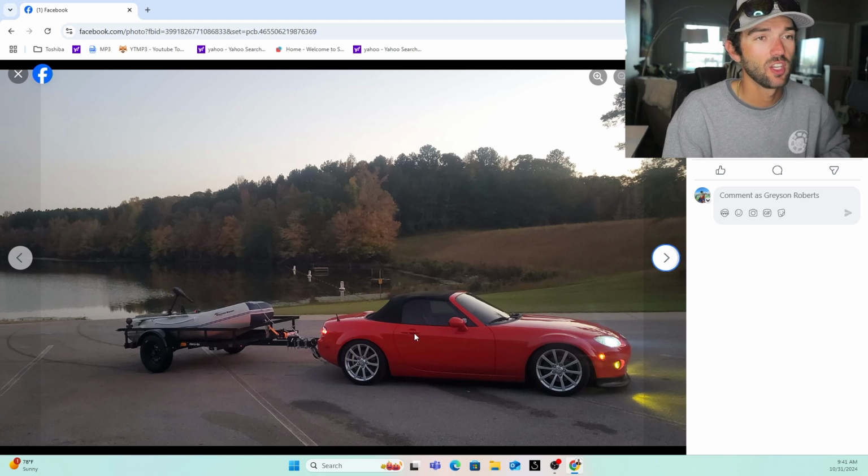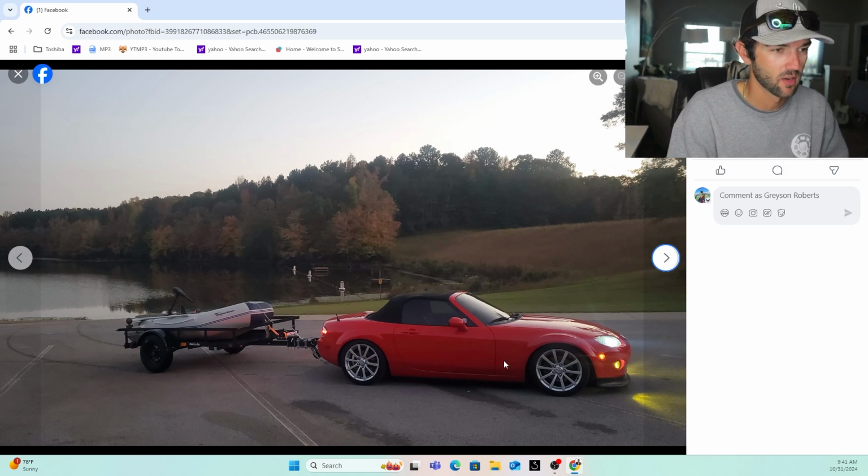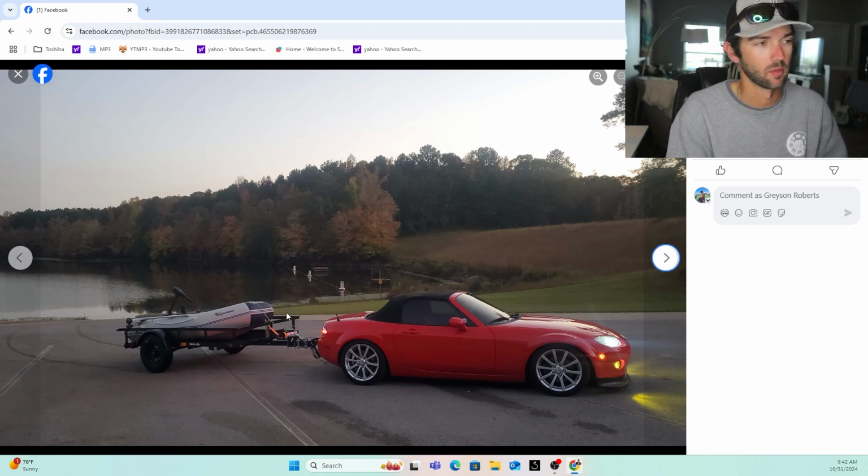First of all, you hitched up a Miata, dude. Good freaking job. I think that's what this is. I don't know much about these kind of cars, but this is pretty creative. You've got the carry-on trailer, which you installed your own winch system, which is actually really cool. Not necessary because it's just a little inflatable boat, but really cool. I have this exact same trailer.